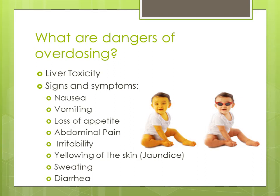Overdosing on acetaminophen can result in hepatic toxicity or liver toxicity. With hepatic toxicity, it can cause nausea, vomiting, yellowing of the skin, which is jaundice, sweating, irritability, loss of appetite, and diarrhea. If too much acetaminophen is digested and built up in the body, it could lead to life-threatening liver problems. This is important to know for children especially because all drugs are metabolized in the liver and children's livers are not fully developed. Livers are actually not fully developed until 18 to 20 years of age.